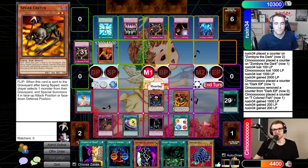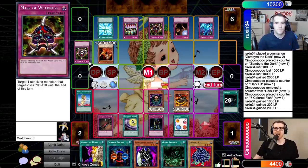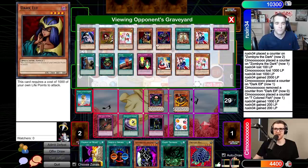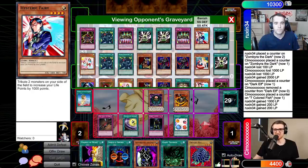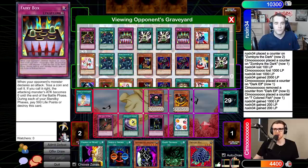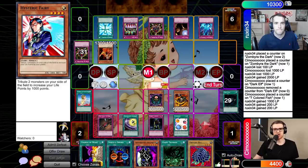And obviously some things had to go right, but I just know you had a really good selection of battle tricks between Mask of Weakness and ideally Hysteric Fairies and Zumbira the Dark. So it was really going to be hard for me to win combat a lot of the time. Yeah, so I tried not playing this game one, and I actually did okay. But then once I saw some of the cards you were playing, I thought, oh, we could actually slow this game down to a crawl. And that's where these jars can really start to take over.